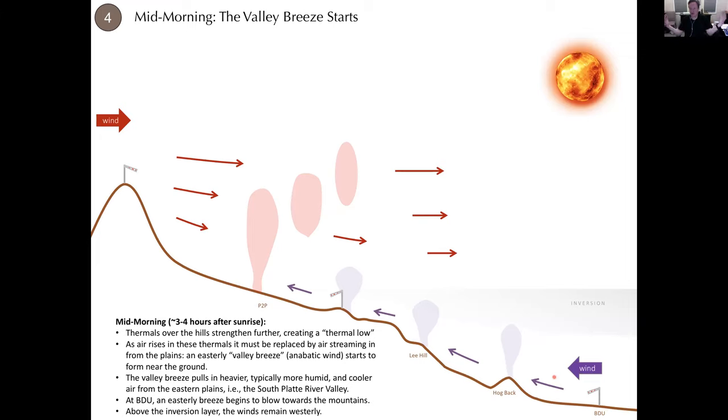We've got the front range of the Rocky Mountains, and it's very open towards the east. And because it's so open towards the east, there's so much space for the wind to blow towards the mountain. So it's typically not a very strong wind. It's a very calm wind. But it's noticeable, and it does generate a nice easterly wind and very nice takeoff conditions for us in Boulder towards the east.